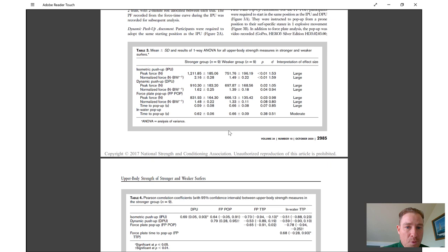And they associated to skill. So, you know, they were a little bit more skilled than some of the people in the stronger group at getting to their feet and stabilizing the surfboard, in essence. So that was an interesting one.